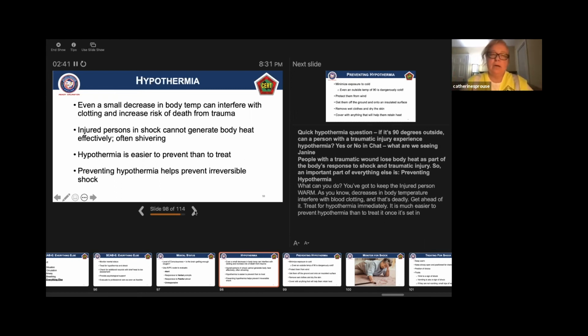So people with a traumatic wound are going to lose body heat. They lose it because as we treat them, we tend to remove clothes, but also the body's response to shock and traumatic injury is that we lose body heat because we're shunting to major organs. So an important part of everything else is preventing hypothermia. What can you do? Well, you've got to keep the injured person warm.